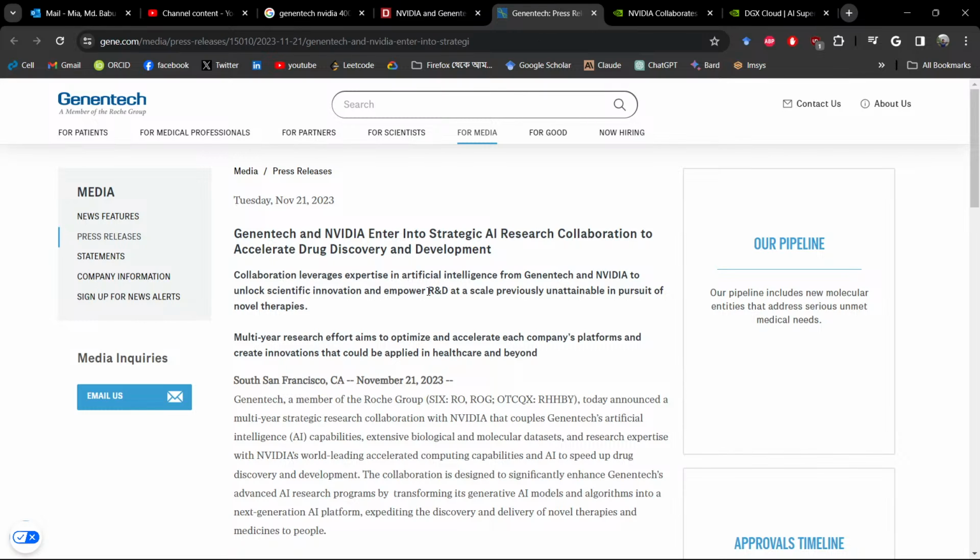So all of you who are in the biotech field, biomedical research, and have some enthusiasm for the integration of technology with the novel research that we do in the lab must have heard about the strategic partnership of Genentech and NVIDIA. It might sound very simple, but I would say this is one of the iconic moments of integrating technology with biomedical research. And the question is, why am I saying so?